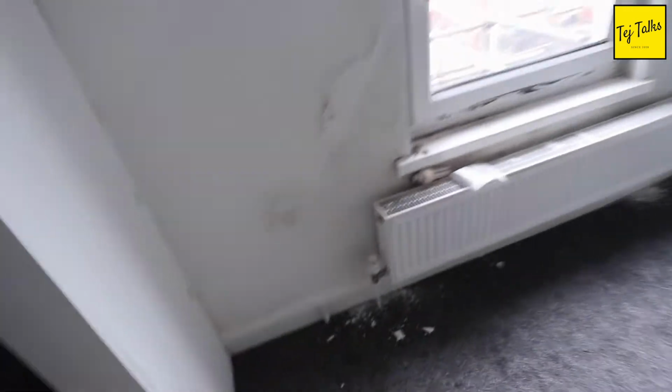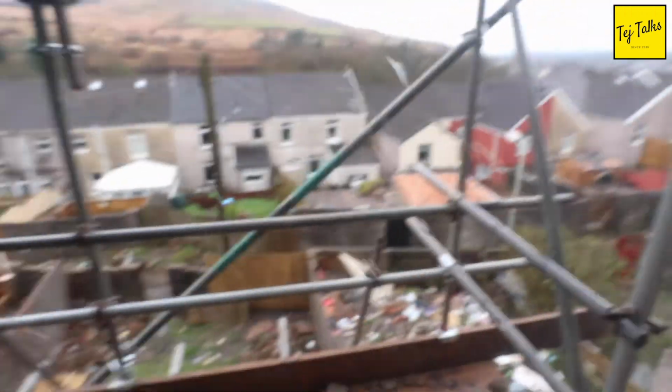Now here is where it gets interesting. Yo, look at the damp. Look at the damp. Damp inside. It's a lot, right? And this is caused from the defective render, which you'll see shortly.